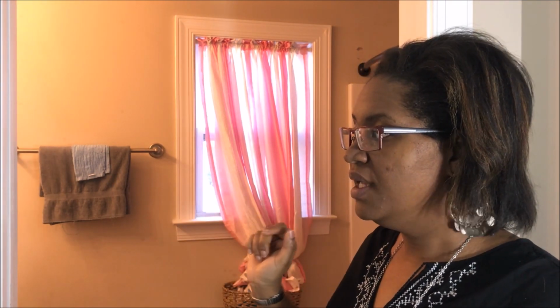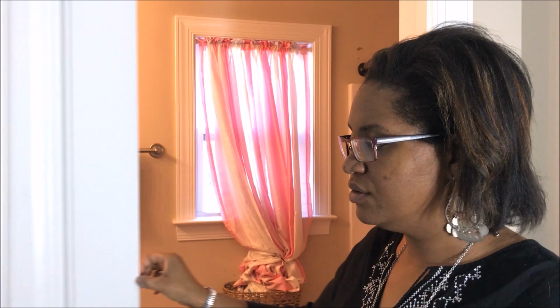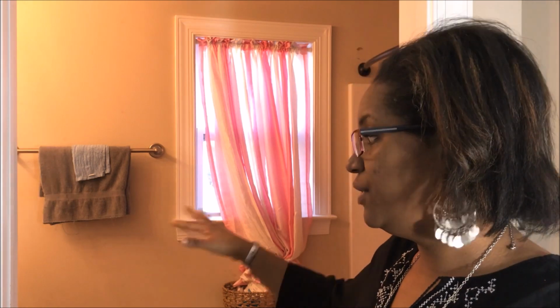So I have a pocket door into my master bathroom. Not my favorite feature of the house, but it's okay. It does provide a space, and I don't have to worry about the in and out of losing that space. So come on into the master bath and let me show you what we have inside.